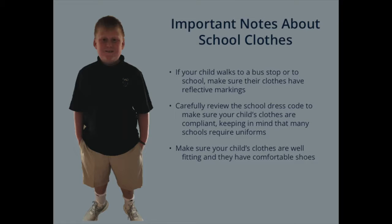Second, carefully review the school dress code to make sure that your child's clothes are compliant, keeping in mind that many schools now require uniforms. Finally, make sure your child's clothes are well-fitting and that they've got comfortable shoes. Think about how you feel when you come home after a long day of work in bad shoes. We want to set our kids up for success, and school clothes is one place for us to start.